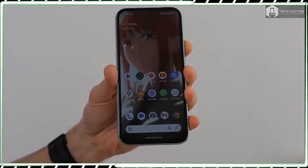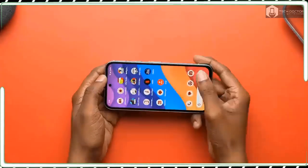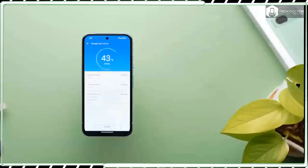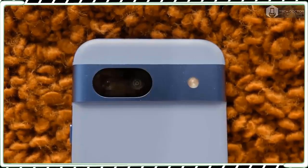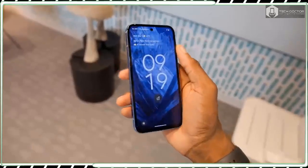Beyond these two changes, pretty much everything else about the Pixel 8a is identical, including the horizontal bar on the back of the phone that contains its cameras, USB-C port, power and volume rockers. I was hoping for Google to trim the bezels around the display a bit more. There is still a wider bezel on the bottom edge of the display.